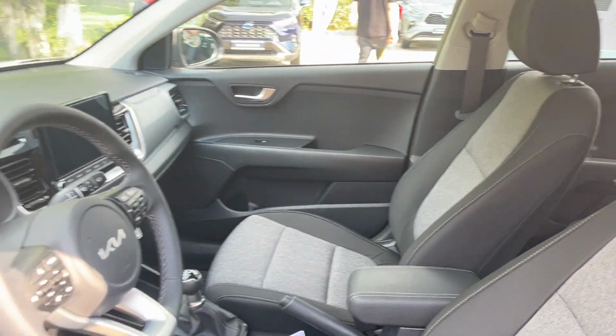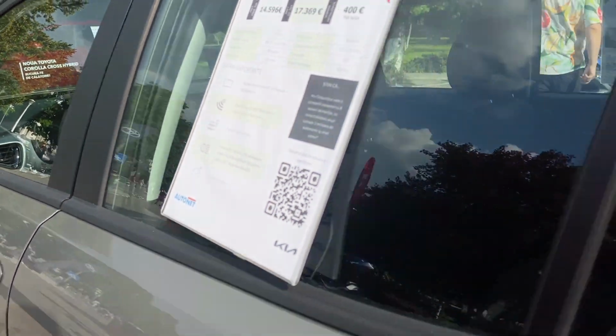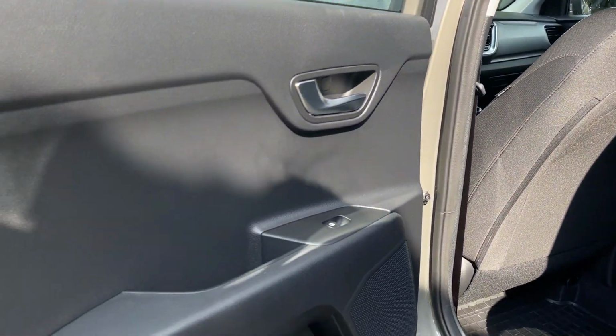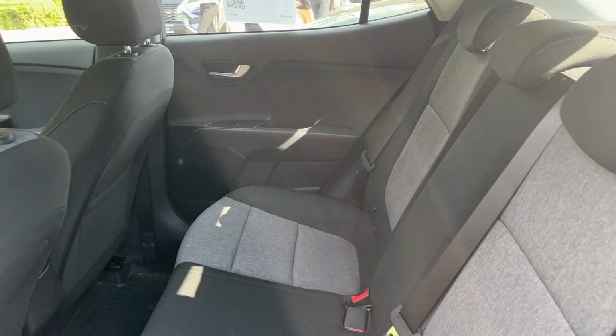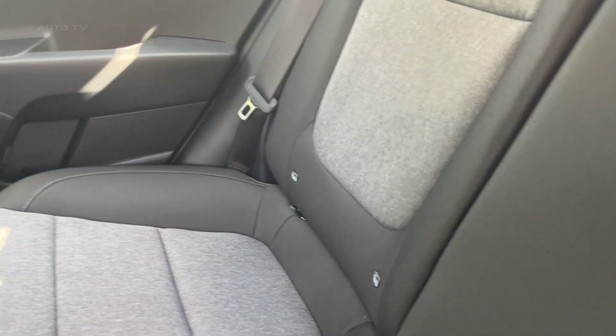Practicality is an important factor for many SUV buyers, and here the Stonic might fall a bit short for some. With 352 liters of boot space, it's able to accommodate 5 carry-on suitcases, which is smaller compared to several competitors. Therefore, if a spacious boot is high on your priority list, the Stonic might not be the best choice.